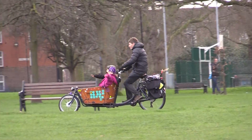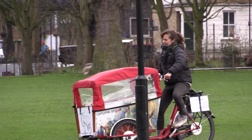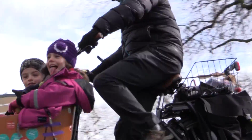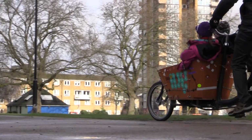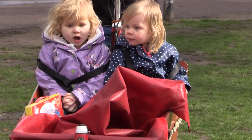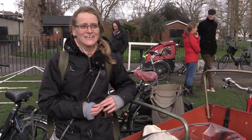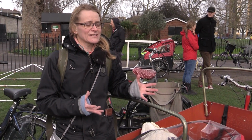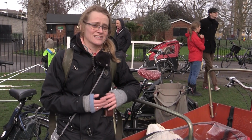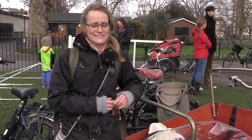It's a way of raising the profile of cycling as a family activity, as a practical way of getting from A to B, not just a leisure activity. Cycling is not just for the sort of lycra clad person, not just for the sporty cyclist. It's a normal family activity, and we're really hoping that we can help people have fun with the bikes with their children and then go off and make journeys so they don't have to get in the car, and they can have a nice stress-free, hopefully, journey with their children on their bikes.